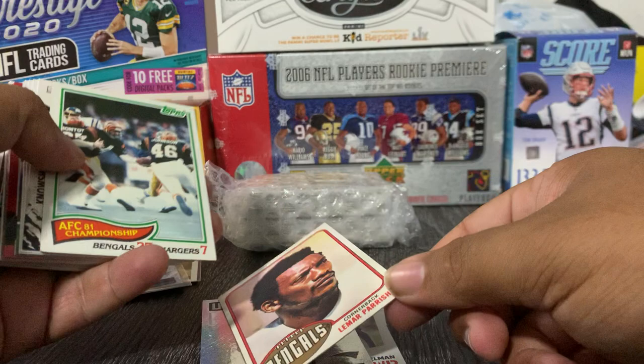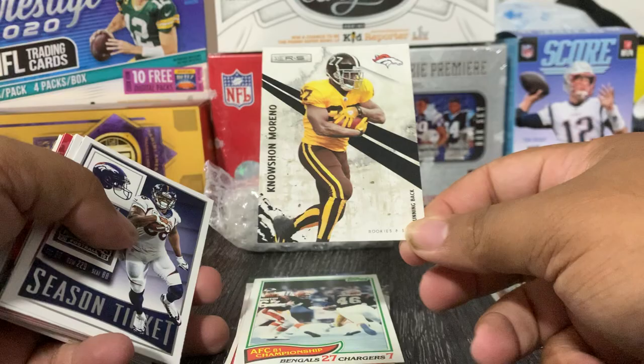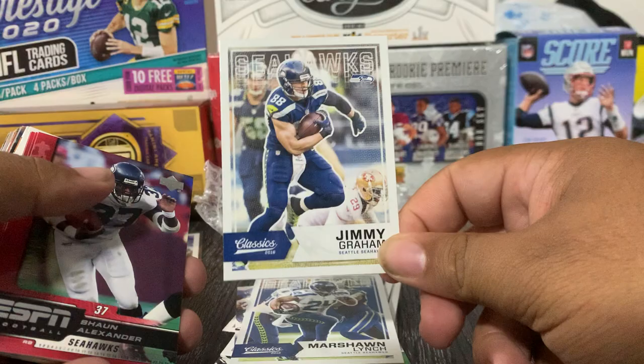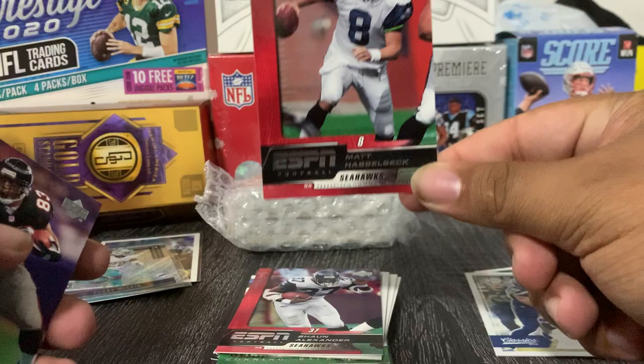We have a AFC 1981 championship card. Bengals 27, Chargers 7. We have a Keyshawn Moreno. You guys remember, he's with the Dolphins for a little bit. Demaryius Thomas. Emmanuel Sanders. Nice. Terrell Davis. Beast Mode. Marshawn Lynch. University of Miami. Jimmy Graham. Shaun Alexander. Matt Hasselbeck. See, before Russell Wilson, man, like I said, if you weren't a Seahawks fan when they were wearing these uniforms, don't be a fan now.